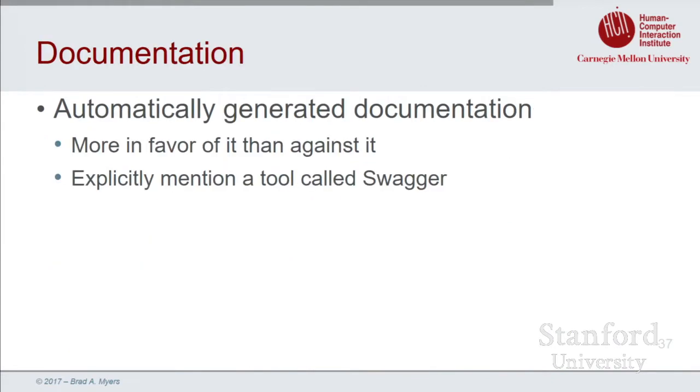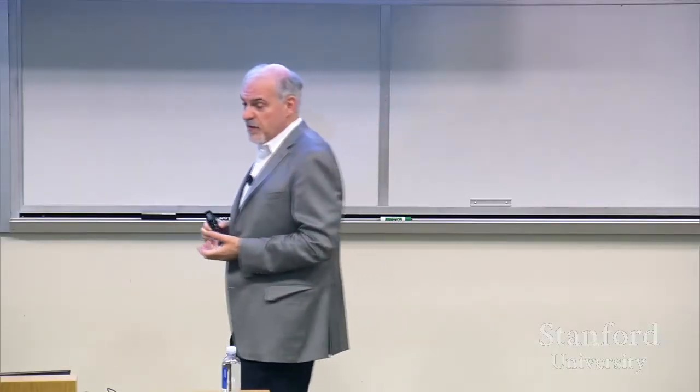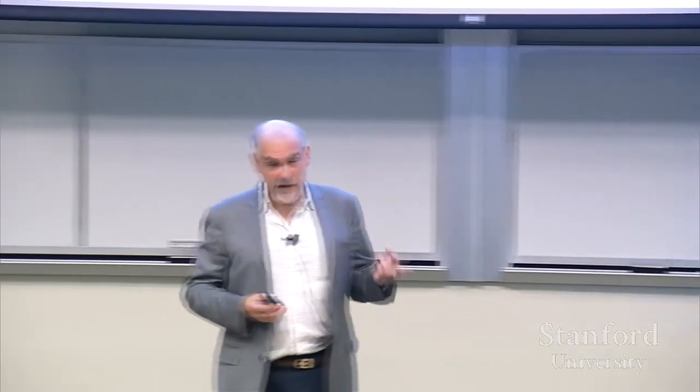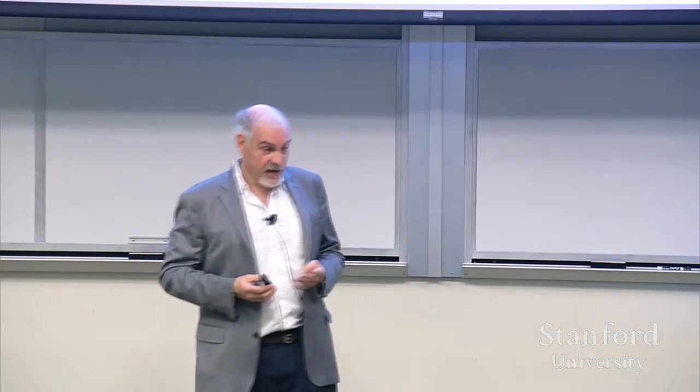Everybody said documentation is good. No surprise there. And everybody's in favor of having good documentation, but there was controversy about whether the documentation should be automatically generated or not. So web service APIs are basically about the information sent over the internet, but the consumers are typically in a wide variety of languages. So many APIs have to be implemented in JavaScript and maybe in regular Java, maybe in Python, maybe in C, C++.